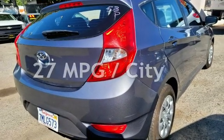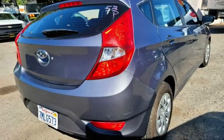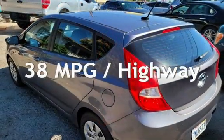Estimated fuel economy for this vehicle is 27 miles per gallon in the city, and 38 miles per gallon on the highway.